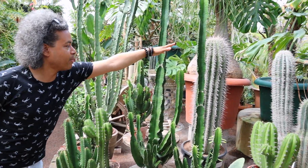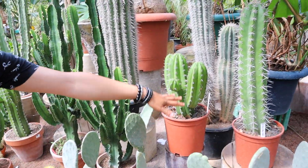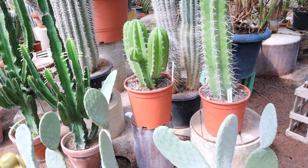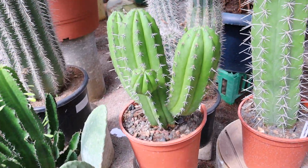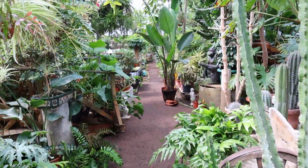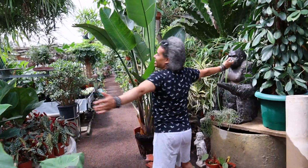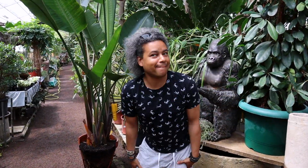Look at this big bulbous one at the back here. And this one really reminds you of somewhere in Mexico, right? Absolutely beautiful varieties. And if you look down the pathway here, you can see how big this greenhouse is with all these amazing plants.